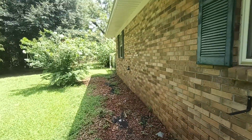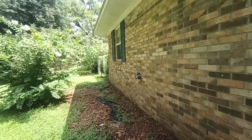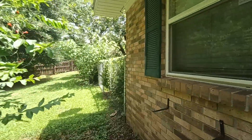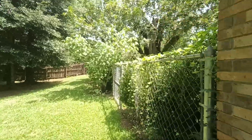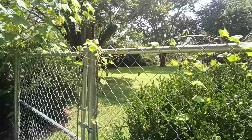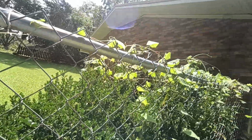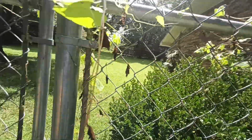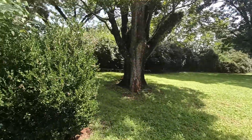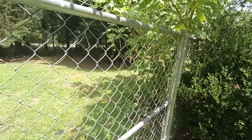It was custom built for the people that had it before this last couple. She inherited it from her grandmother and grandfather. At one time, I can remember this place when it looked like the Garden of Eden. It was so well manicured and taken care of. Still not bad. It's just a lot for somebody to keep up.